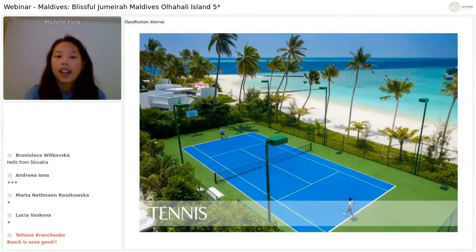The next one is our tennis court. Our tennis court is complimentary, including the equipment as well. So the guests only need to contact their island host, which is their butler, and make an appointment so they can enjoy their tennis for free. We do have our tennis pro on the island as well. So if the guests want to have a private lesson, it is also available.